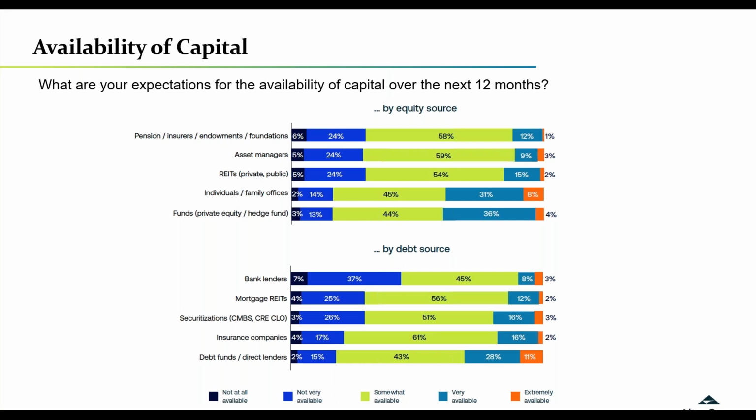So, Jeff, considering the survey results indicate there's an availability of capital and there's an increase in transaction activity, I'm going to hazard a guess there'll be more competition for the marketed assets and greater need to have access to CRE data and the ability to identify off-market opportunities.